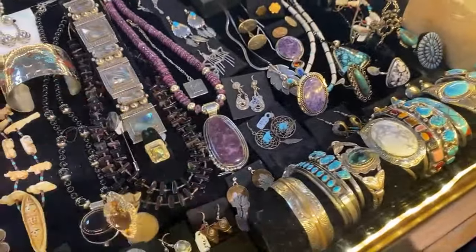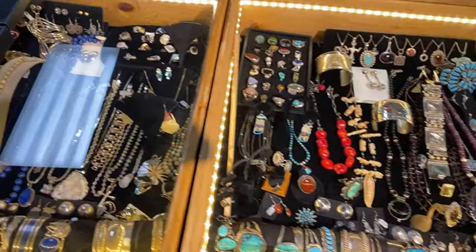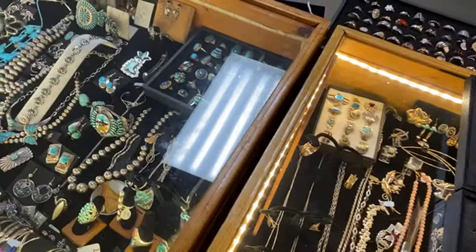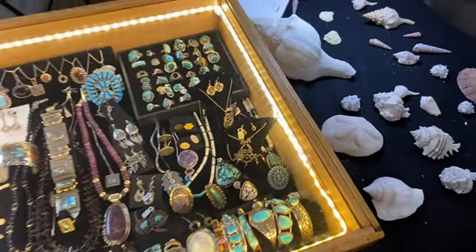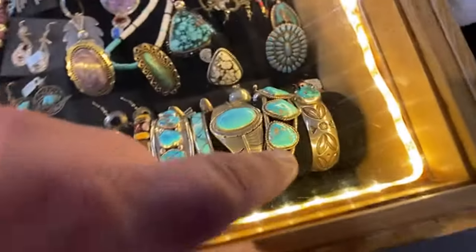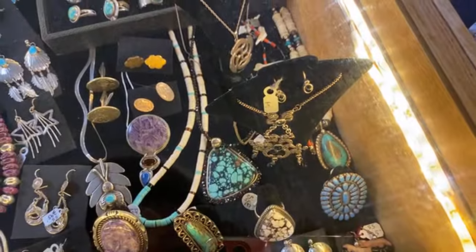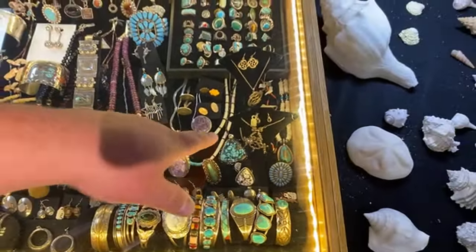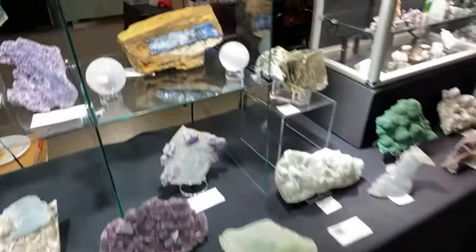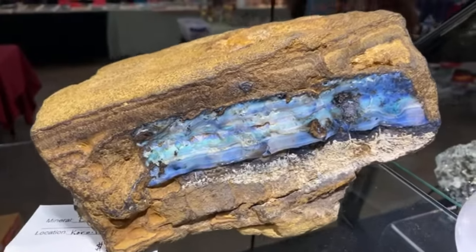That's cool, lepidolite. That's cool, little Hallelujah piece. That turquoise is great. That's good Sleeping Beauty right there. Is that Hubei turquoise or is that variscite? Either way, the pooling on that is great. That's a cool piece of boulder. Kilroy boulder.